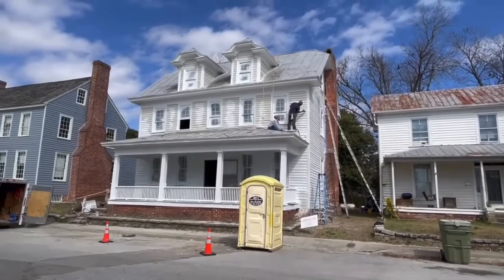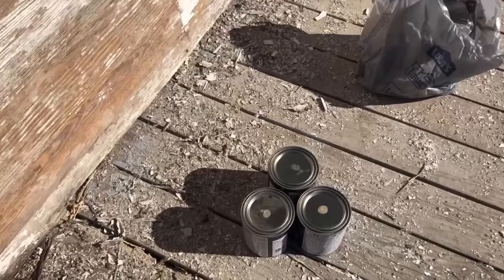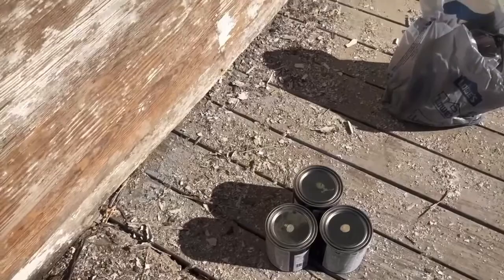So I picked up three sample colors. Normally I get the small samples, but with these supply chain problems, neither Lowe's nor Sherwin-Williams had sample colors. So I just broke down and bought a quart. So I've got three colors. I'm gonna put them on the wall and we'll see how they turn out.